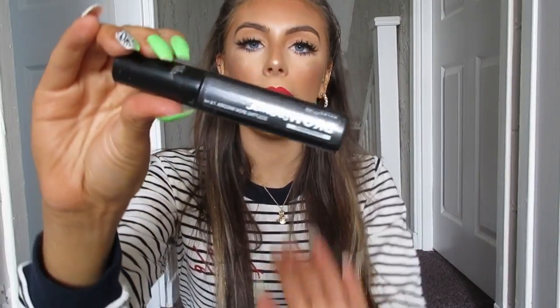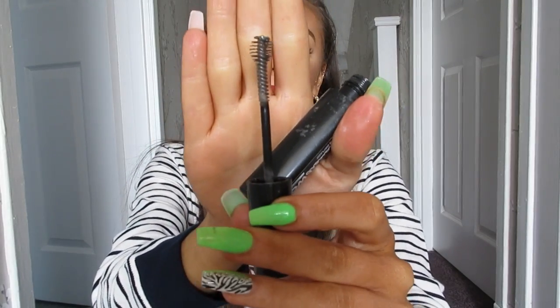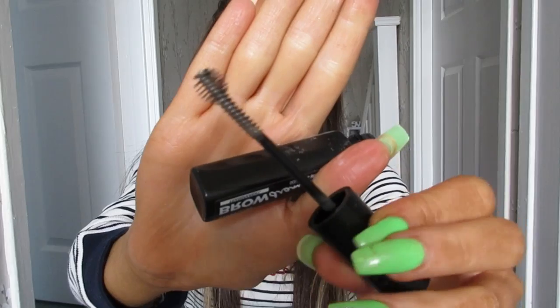Another product that I could not live without at the minute is the Maybelline New York Brow Drama Sculpting Brow Mascara in the shade Transparent. I think that these are quite cheap. I think they're about $5.99, maybe even cheaper than that. I'll show you what the brush looks like. So it's basically just a clear mascara, but it's for your eyebrows, and it's not sticky, it's very tacky, so your brows stay up the way.